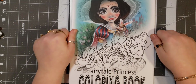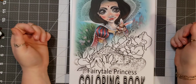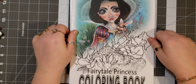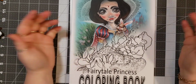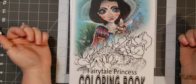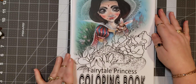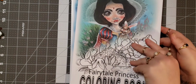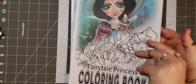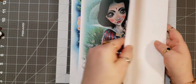And I went to the Etsy store and then I saw all these other books and I was like, oh wait, I need that one first. I need this one. I need that one. So I currently have four other books from Mystic Art Mirrors. And I still hadn't got the original book that drew me into her to begin with, which is this one. A lot of you might be familiar with this book already. I'm not going to do a complete flip, but it's her fairy tale princesses, her take on, and you get 25 images.